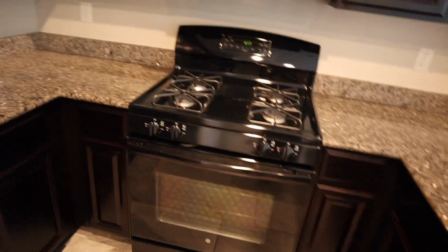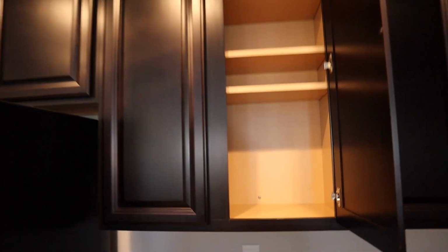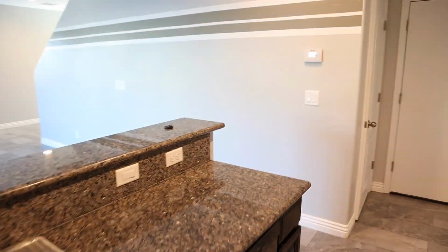Gas range. And these are 42-inch cabinets. Guys, your basic builder cabinet is going to be 36 inches. If there's a way to upgrade from that, do it. An extra, this sounds sexual, but an extra 6 inches makes a big difference, in what you can obviously store in the house, but also just as far as looks go. And then our little food pantry.